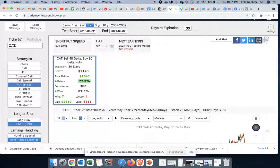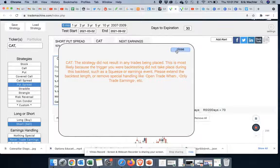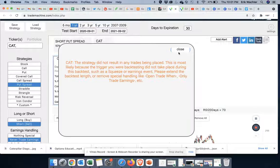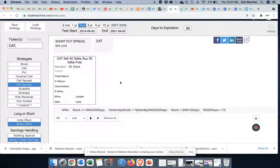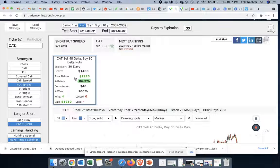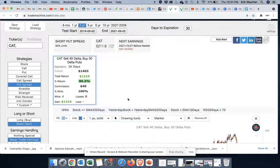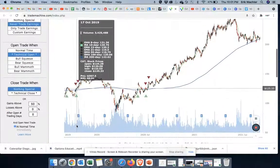Let's look at 6 months, just to see. That's the most recent one. It's never happened in the last 6 months. That's interesting. It hasn't even happened in the last year. Go to 2 years. If I click on the tile, the average win is 23%, no losses so far, and this has a sell at 50% exit.